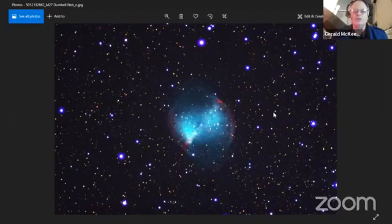And what's interesting about planetary nebulas is that they have all kinds of different shapes. They're often symmetrical shapes. Sometimes they look like hourglasses. Sometimes they look like butterflies. They can have a lot of different shapes. And so they're very interesting to photograph because so many of them look so different. But it's all basically the result of the same process.